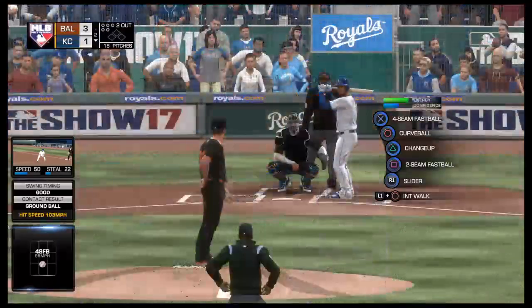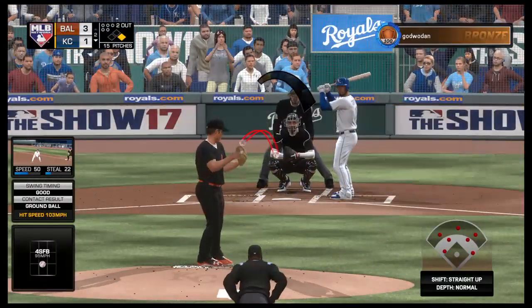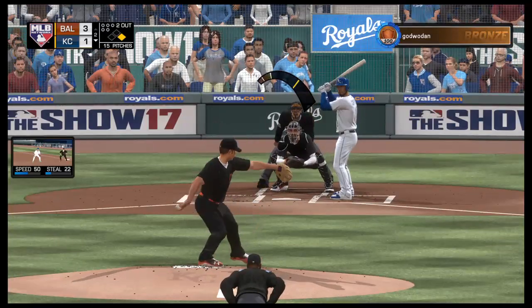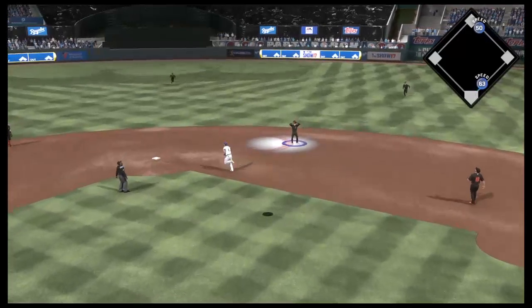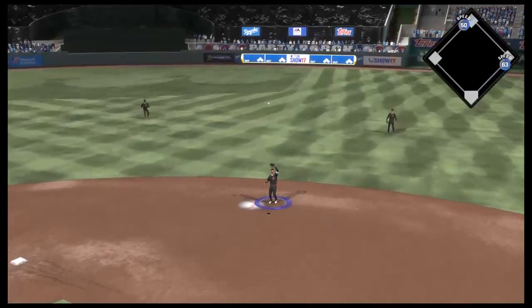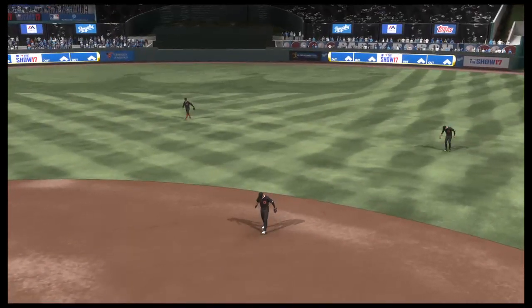Here now is Cheslor Cuthbert. He takes his first cuts in this one with a man at first and 2 away. High pop up. Hernandez is there for it. He makes the play, and that'll end the inning.